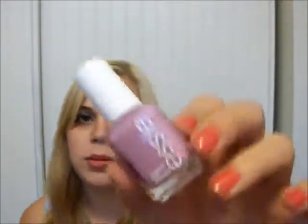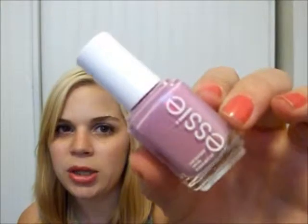I was expecting it to be a little more true to color in the bottle, a little more lavender, but it was actually much more nude and skin tone when I put it on. But I really liked the effect. It was very natural and professional at the same time. If you work in an office where you're not allowed to wear bright nail polish and you still want a little color, this is going to be the best color out there for you.